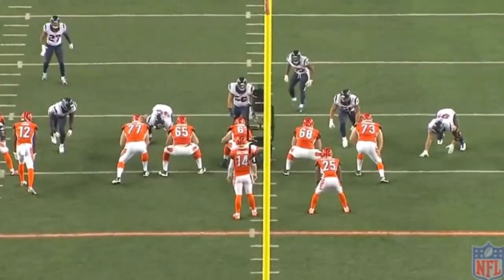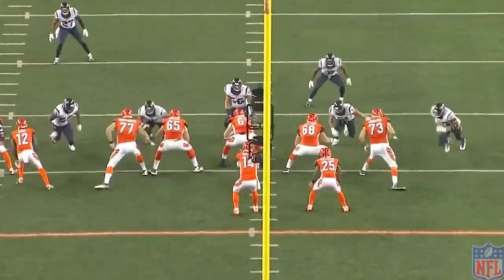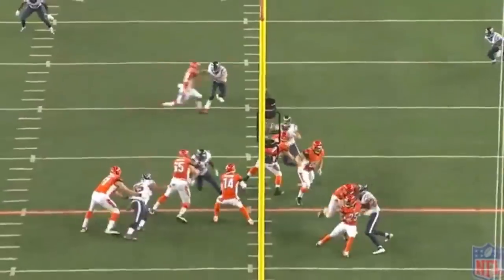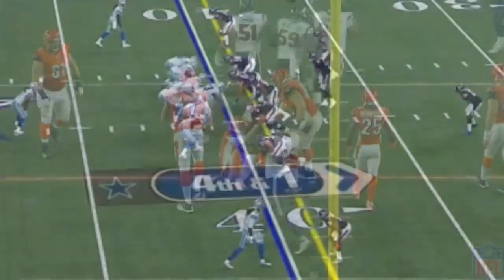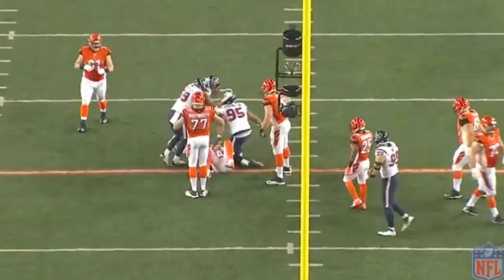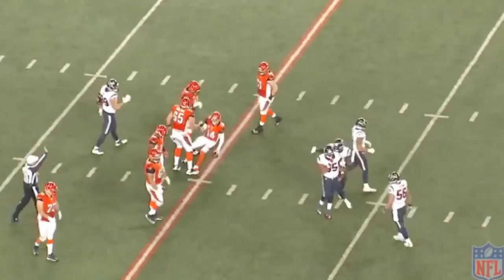Yes, indeed. All right, let's look at this play right here again. We're going to look at it. Fight through two guys. Continue to move forward, guys. I can't say this enough. We're going to go right here again.